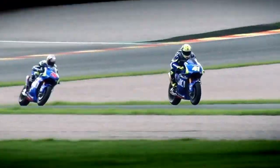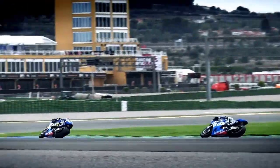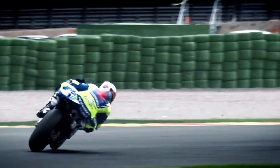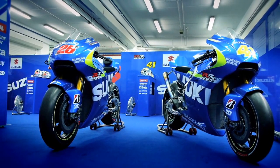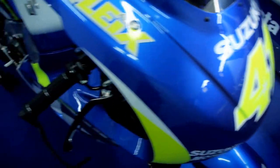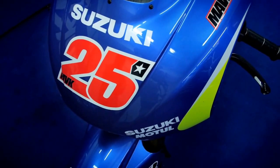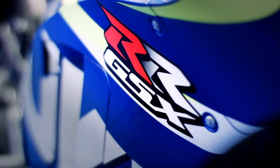Here in Valencia, the new Team Suzuki MotoGP has finally taken its first step. And so has Aleix Espargarò and Maverick Vinales. In the first test for the 2015 season, all team members have deepened their confidence in the potential of the GSX-RR and the two riders. The team finished the test with high expectations and a good feel for the new season.